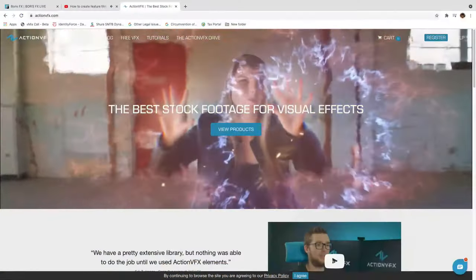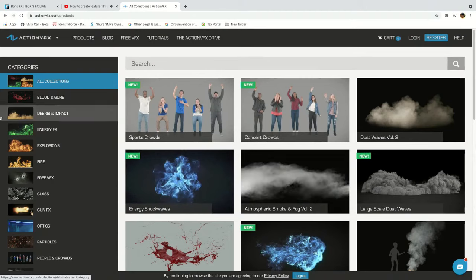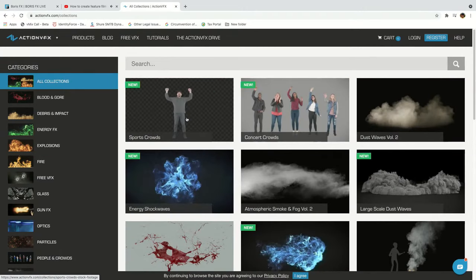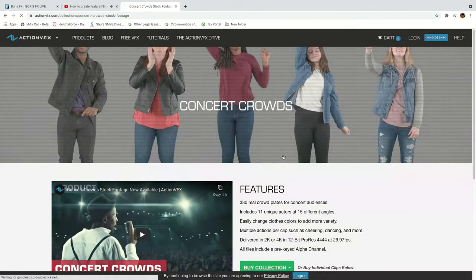So, we are with ActionVFX today. If you don't know ActionVFX, they are a stock library for VFX assets. So they're sort of like the go-to library for elements like explosions, fire. I think they've got some watery, splashy stuff. Blood splatters, all that sort of fun stuff. And they've also got some new things, which I'm sure we'll be talking about later, with some crowds as well. So I'm excited to get to have a look at that and talk about that a little bit.